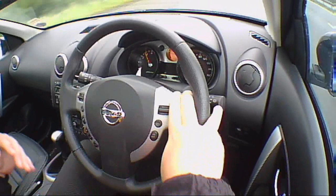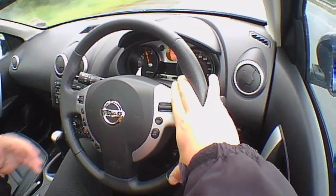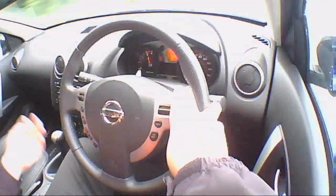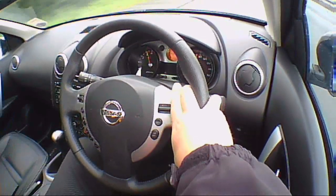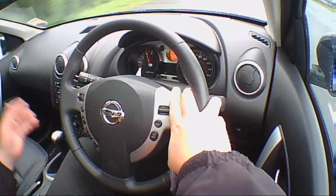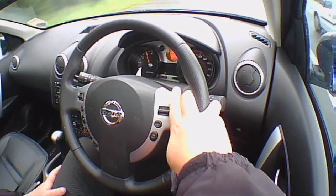The vehicle is very, very well put together. Nissan have really pulled this off, except they haven't put a big engine in. If they put a bigger engine in, this car would be such an amazing seller.